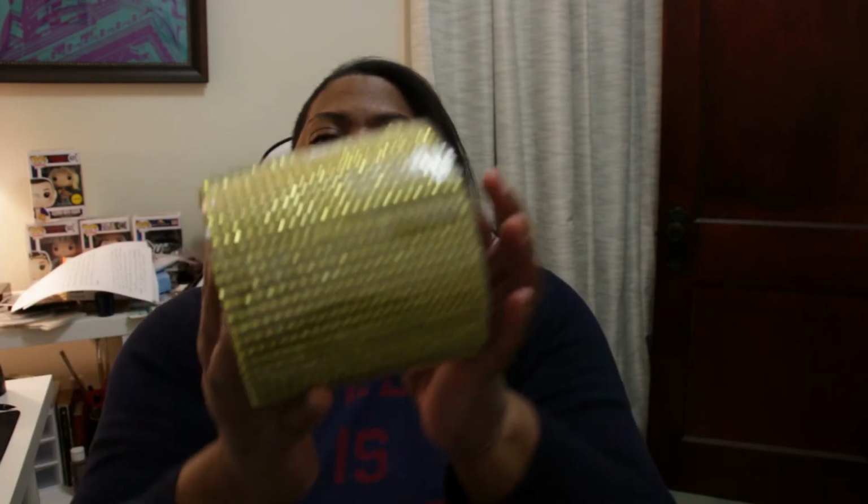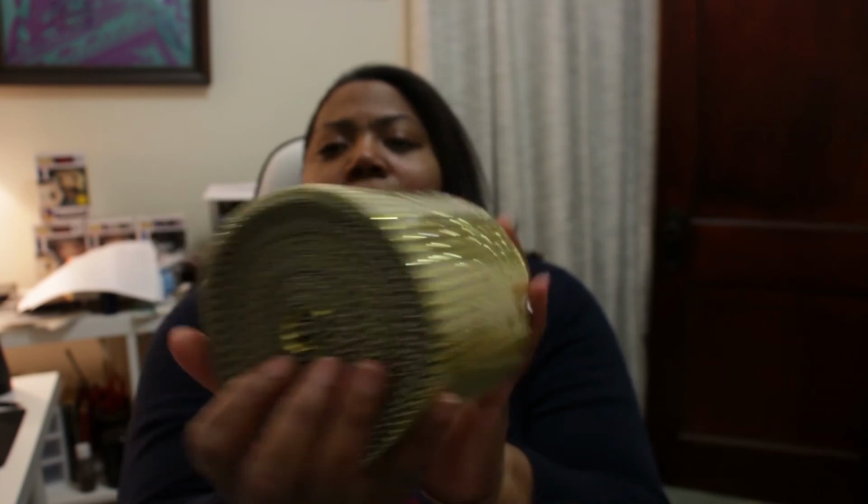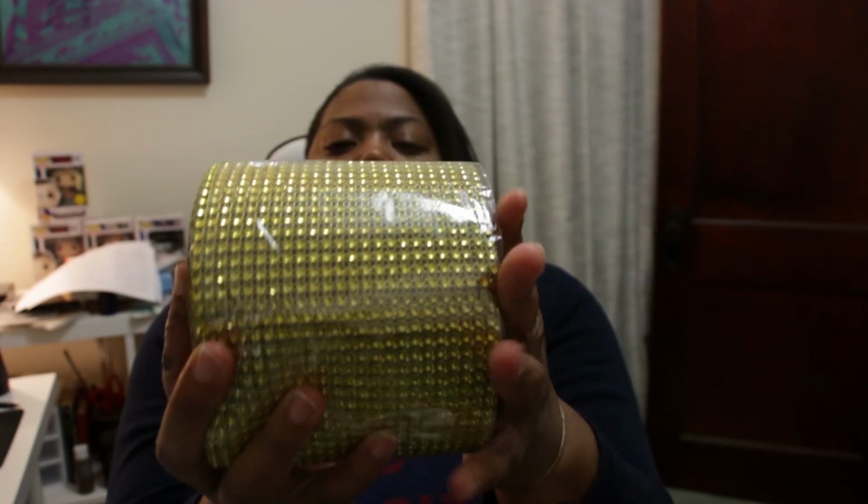So, and this was the Grand Piece de Resistance, and I really love it. And I didn't realize it was this big, but it is the rhinestone, gold rhinestone bling wrap. So that's nice. That's a lot of it, and it's very pretty. And I have an idea for this as well.